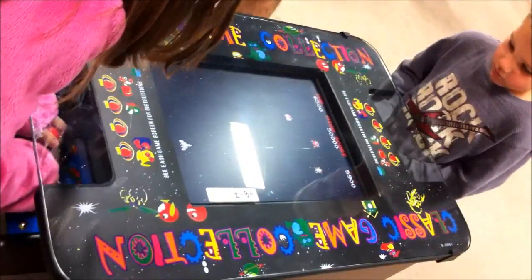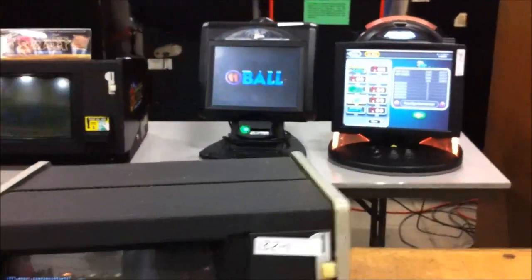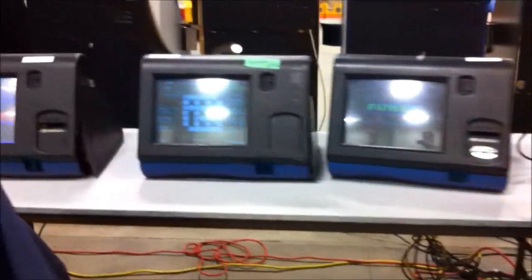Here's one of those multi-cades I was talking about in a cocktail table format. Here's a classic. This has started all the fighting games. Good old Karate Champ. I wasn't kidding when I said bring your kids. And here we have a small army of touchscreen games. They usually come with a bill validator that takes dollars and $5 bills, and they come with a bunch of touchscreen games. These are very popular at bars. No joystick required.